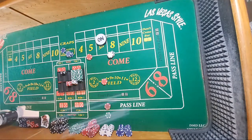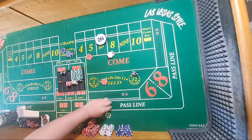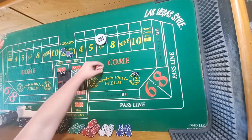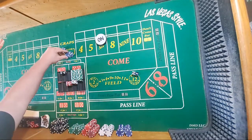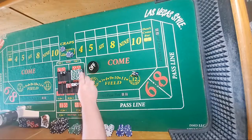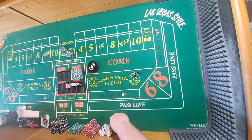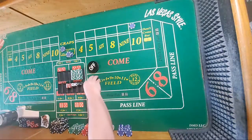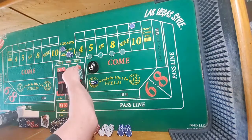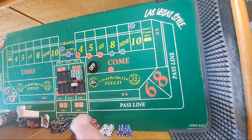Here we go. Did we 7 out? Dang it. All right. Not bad. Pretty good little run. That's only our 3rd shot. We've had some pretty good shots. Free roll money is saving us a little bit. All right, so there's 500. Put it right there. Let's get 50 in red.